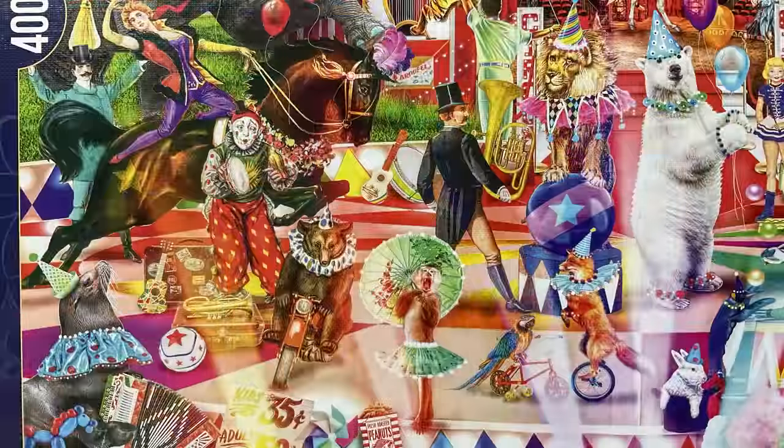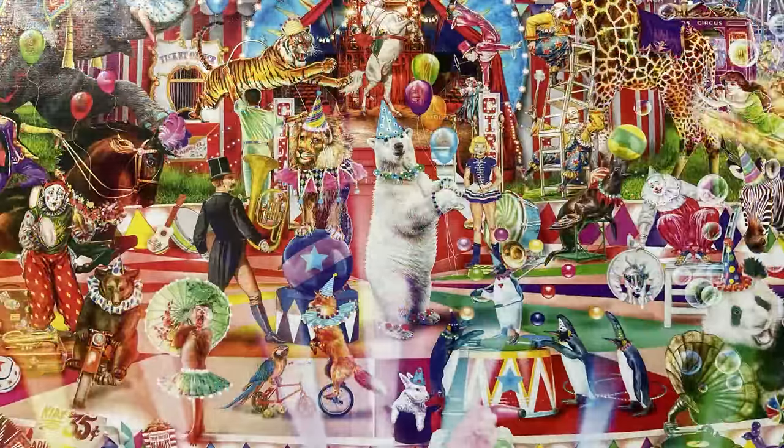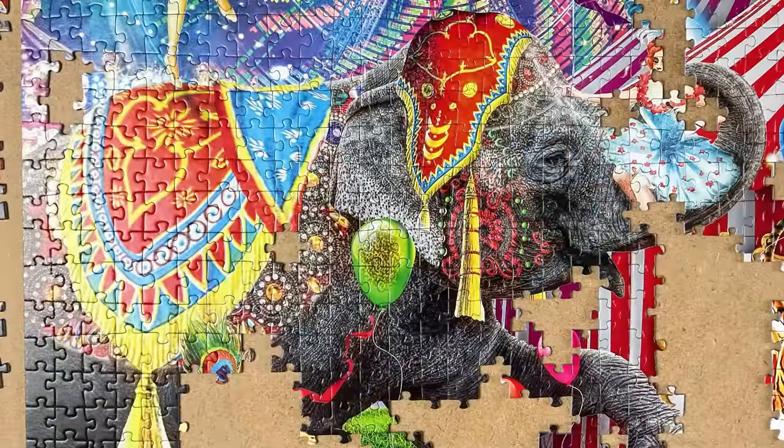So in terms of what's left for part two video, we're really looking at all these foreground areas now on the puzzle. There's a lot going on down here in front of the tent. I'm really looking forward to building the bears, this polar bear in the middle, and also the pandas in the bottom right corner. Can't wait to do those, they just look so cute. In this first half, my favourite bit has been the elephant. I just think the elephant is magnificent. That's really all I have to say about the puzzle just now.